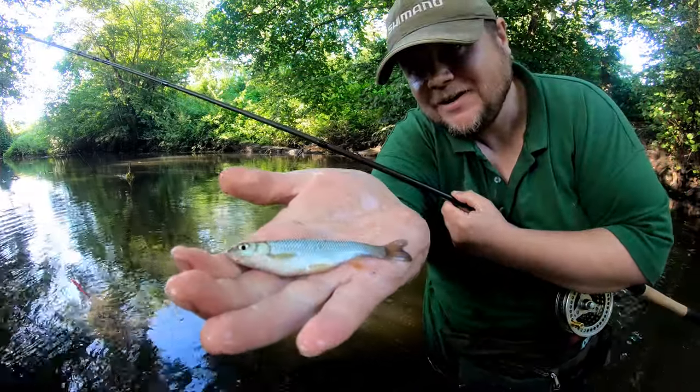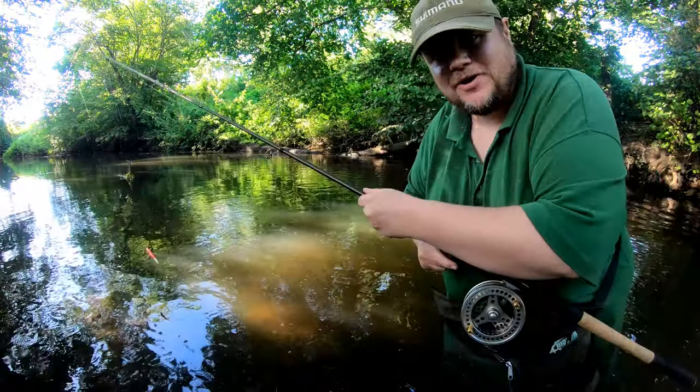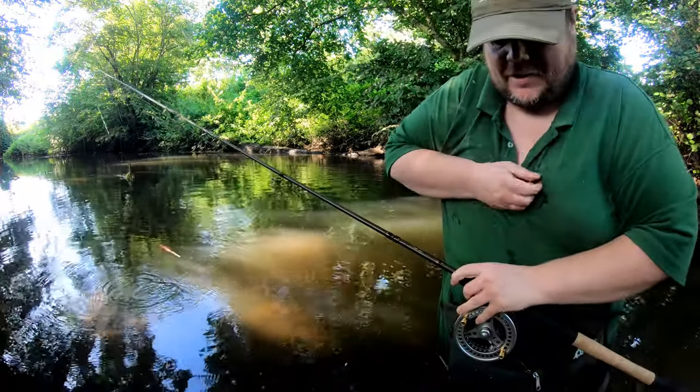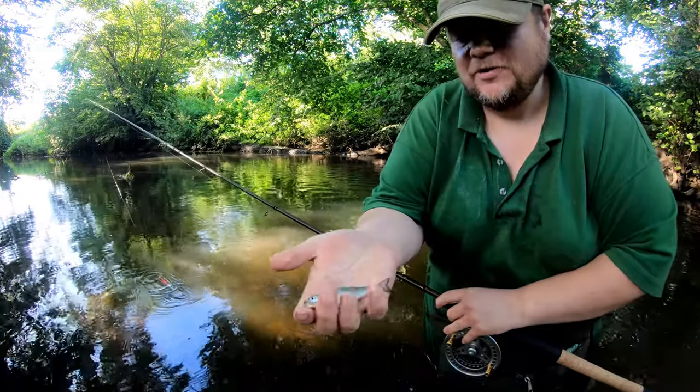Plenty of these gorgeous looking little fellas which will grow into big minnow and cheese paste and bread flake warriors. Nicely conditioned juvenile chub.